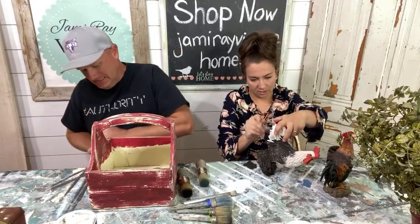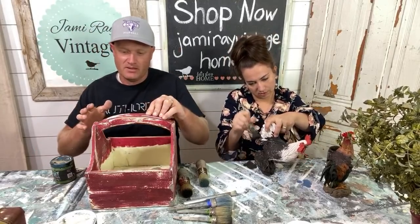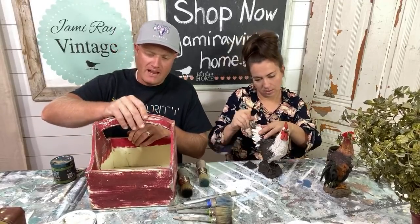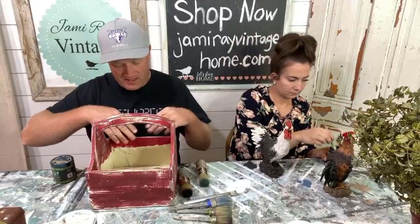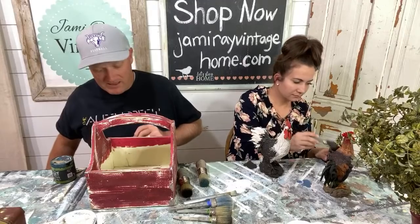So what color are you painting that? This is Fancy Farm Girl, and I'm going over it, going to give it a Christmas vibe. Okay. Because it's already red, it's got the good white peeking through. I'm going to have to use the heat gun maybe later on down the road, and then we can paint the inside.